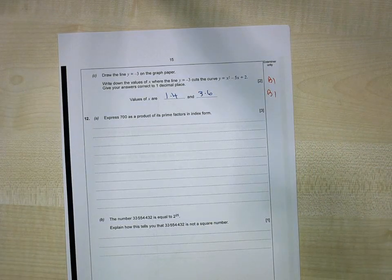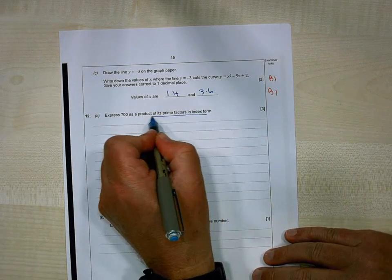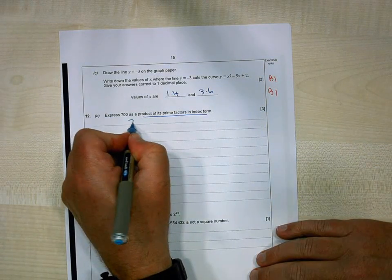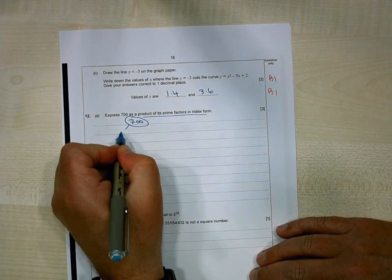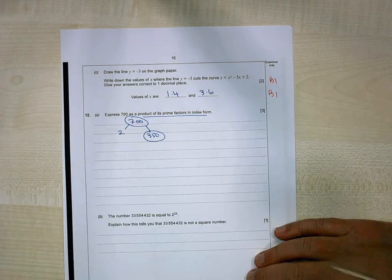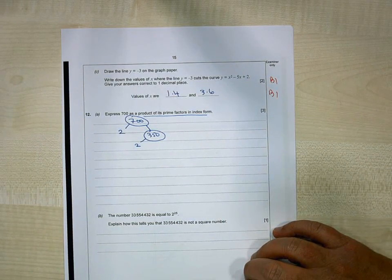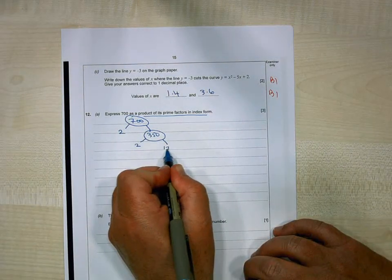Question 12. Express 700 as a product of its prime factors in index form. So this is a trigger of something you're looking to do. It's when you break this down with a tree where you're repeatedly dividing by prime numbers. So we start with 700. It's even, so first prime number to divide in is 2. 2 goes into 700 350 times. That's not prime, but it's still even, so I can divide by 2. That is 175.